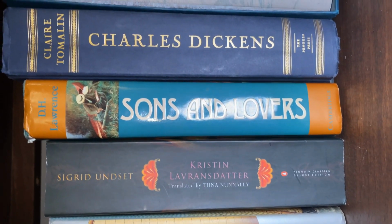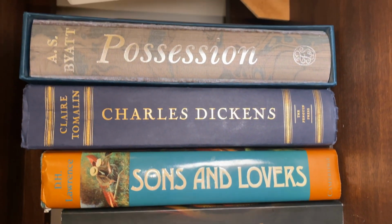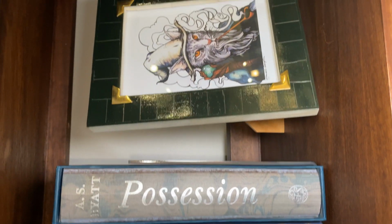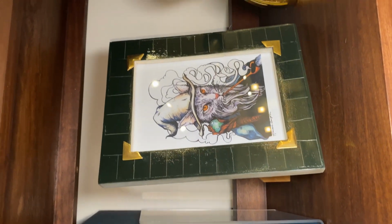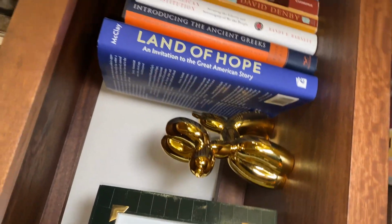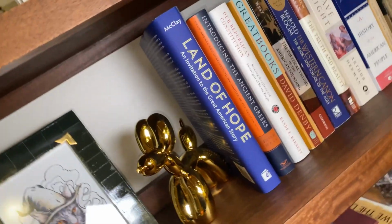We've got some D.H. Lawrence, Sons and Lovers, a biography of Dickens that I just read, and the Folio Society edition of Possession by A.S. Byatt. This is one of my favorite books, actually. It's about these two scholars who fall in love in the library when they make an astonishing discovery about this romantic poet that they're both researching.